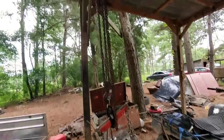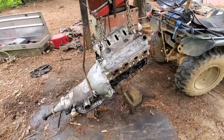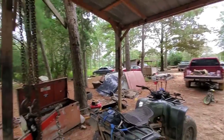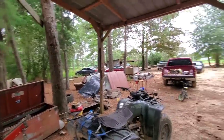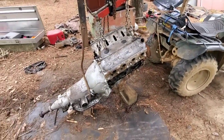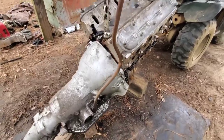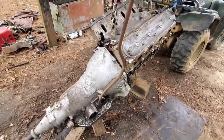But I'm about to get her jacked up in the air. Got to get the torque converter bolts in, get the motor mounts on, and then I got to move a couple vehicles out of the way and get that thing backed up and pull it up under here and see if we can get her dropped in. Obviously we're gonna need another dipstick. That ain't gonna work. It's just stuck in there to keep crap out for now.